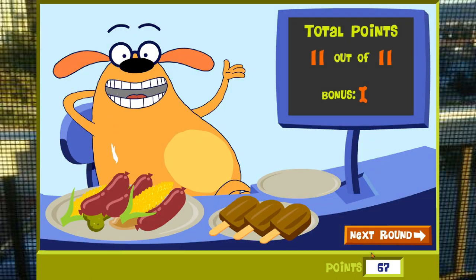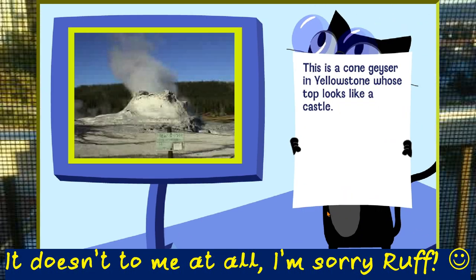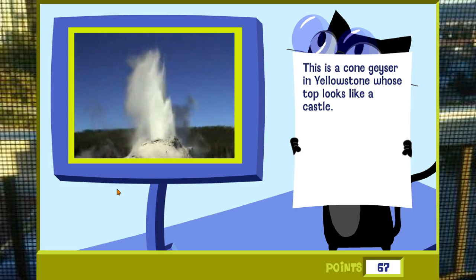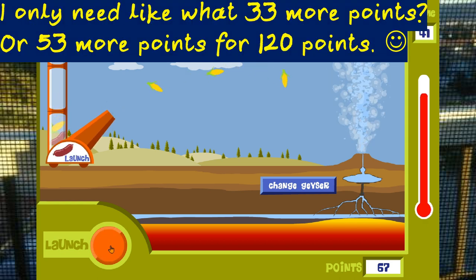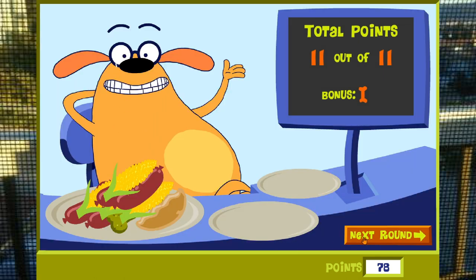Smells like lunch! This is a cone geyser in Yellowstone whose top looks like a castle. That must be why they call it Castle Geyser. Another mystery solved. You're welcome. Hot dog, I love hot dogs! Now you're cooking!